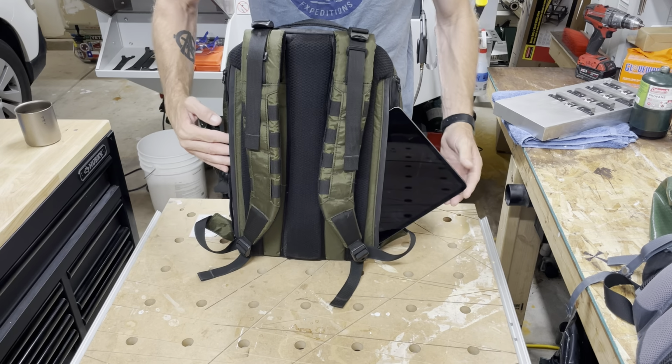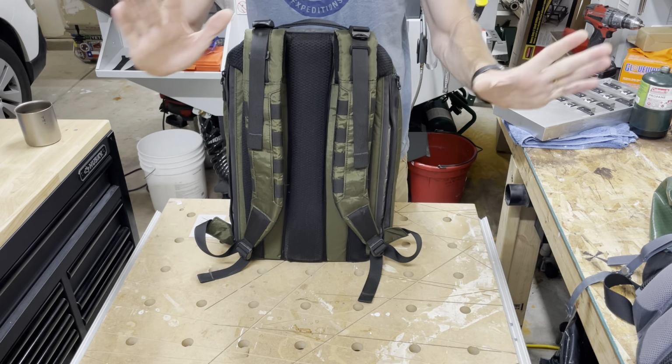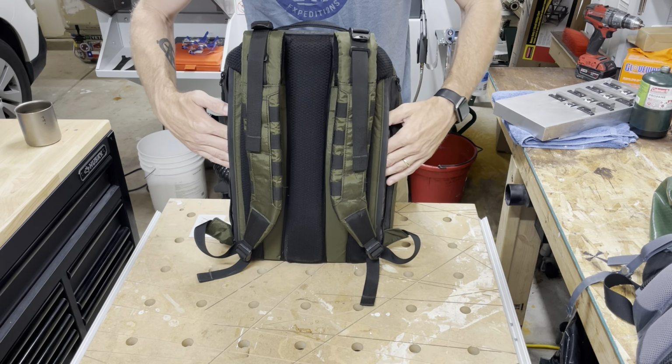Yeah, I just love this bag, to be honest. I love the dual. My laptop's over here, so I didn't put it in here. I didn't stage this at all. So I really love it.